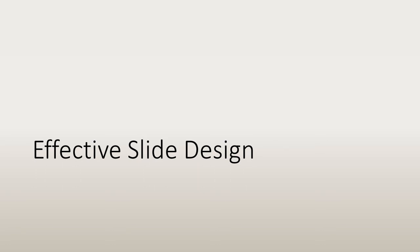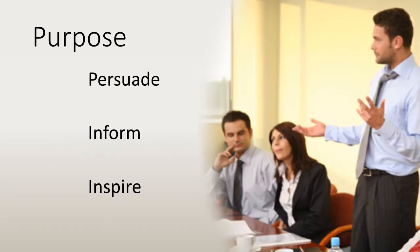This is a few pointers about how to make effective slides so that you can actually persuade people of what you're doing. First thing we need to understand is, why are we making this slideshow? Why does this deck exist? The reason: we want to persuade people, we want to inform them, we want to inspire them. That's what we're about. That's why we're making this presentation. We have something we want them to believe.